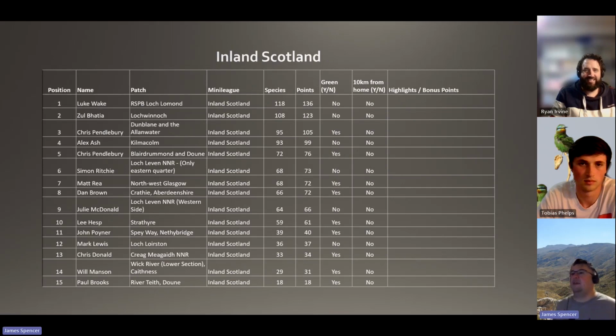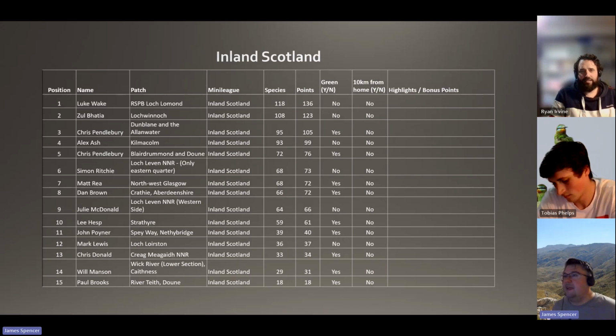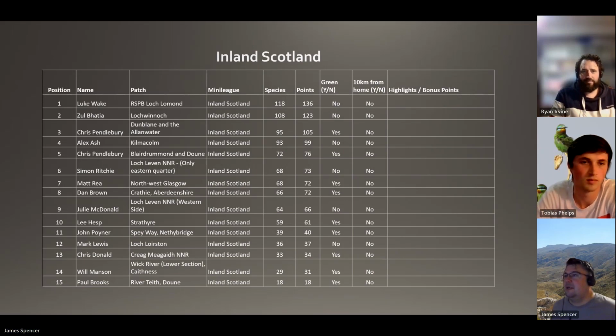Then Inland Scotland 3k, you've got Luke Wake on 136 points at Loch Lomond and Zul Batia at Loch Winnock on 123 points. No highlights again. Now, this could be quite close. It's only a couple of decent finds, a good wader or a good duck, and that's really closing up. So hopefully we've got an interesting fight for the league to go. And then Chris Pendlebury rounds off the top 3 on 105 points.